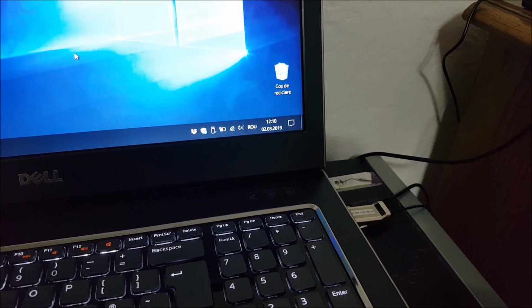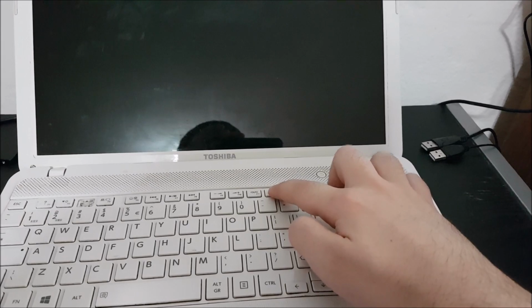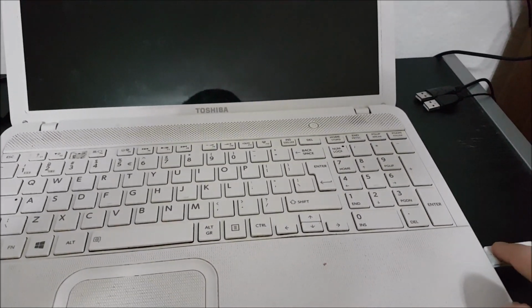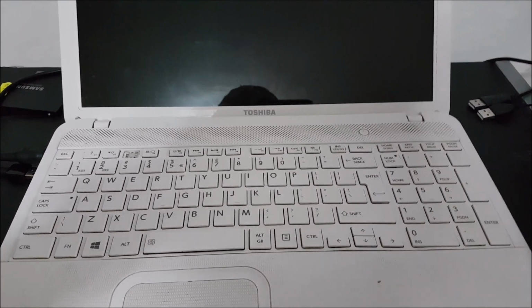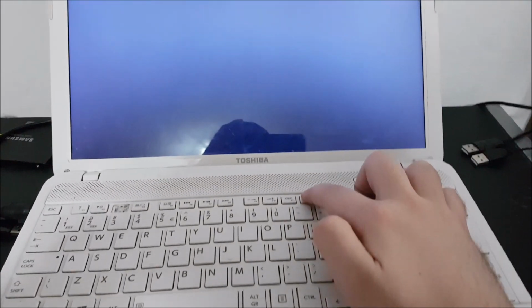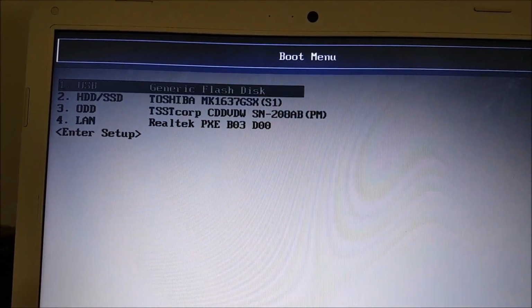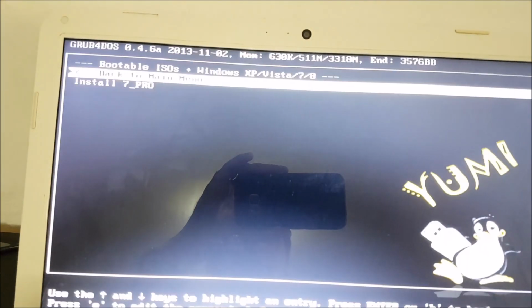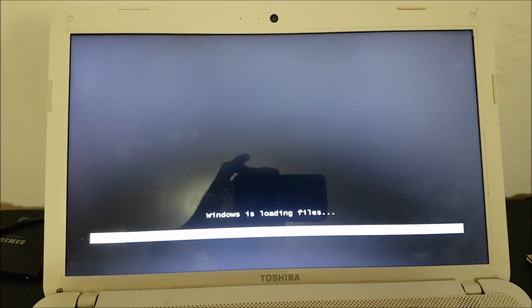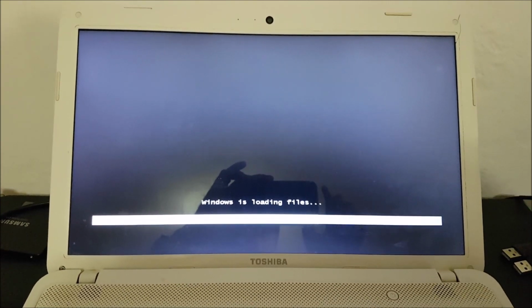So let's start from it on that Toshiba. We want to boot from that. We will be powering on and then pressing F12 on this particular Toshiba. If you don't know how to boot from a USB drive or optical drive, if that is what you want on your particular laptop, I have a lot of videos showing how to boot and how to enter the boot menu on various laptop models. So search through my videos for that. F12. Generic flash drive. And it's starting up. Be back when anything interesting happens.